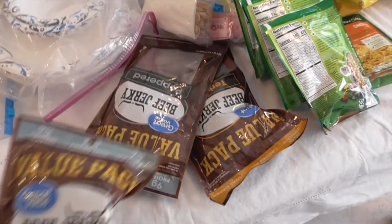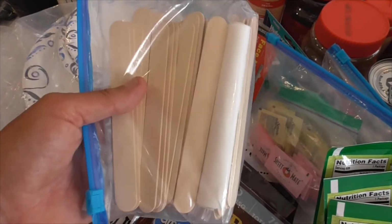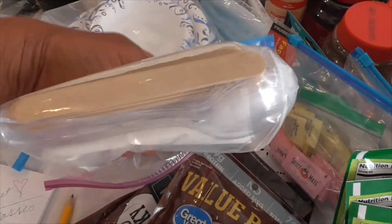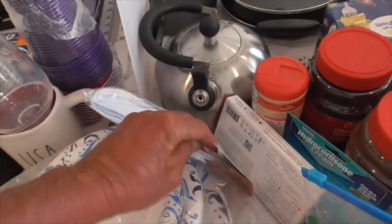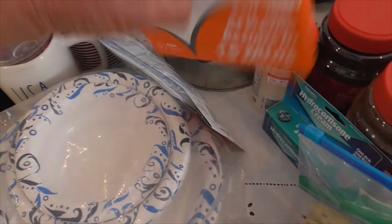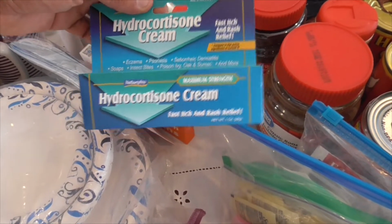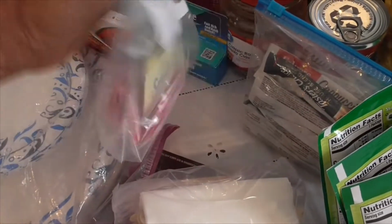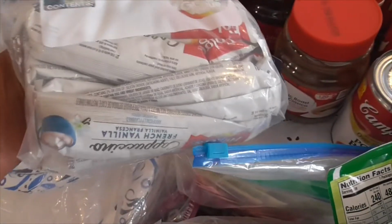Three packs of beef jerky. Now these are good. I like these because you use them to spread jam or peanut butter or butter. Right, and just burn them in the fireplace. Got to take our COVID face masks, as you never know who's going to require that. And of course, our COVID test kit. Okay, we have a little hydrocortisone cream in case we get bit by a mosquito or a spider. And for coffee, we have our Sweet'N Low, both the Splenda and the other one, we got bags of cappuccino.